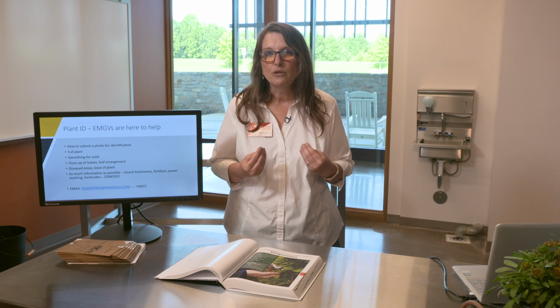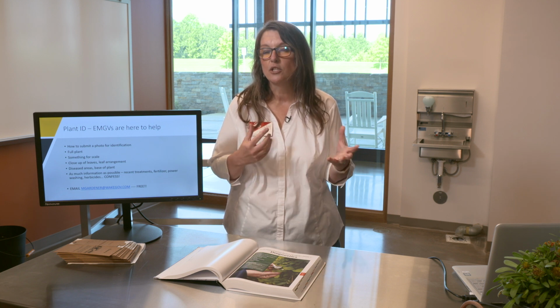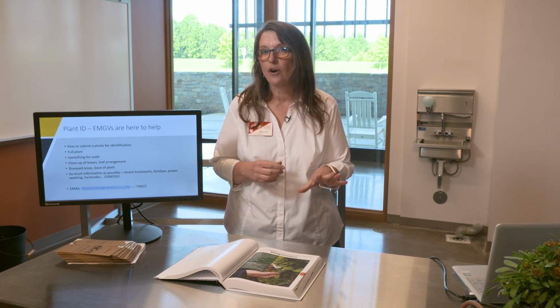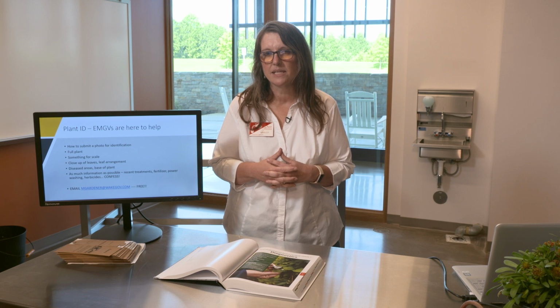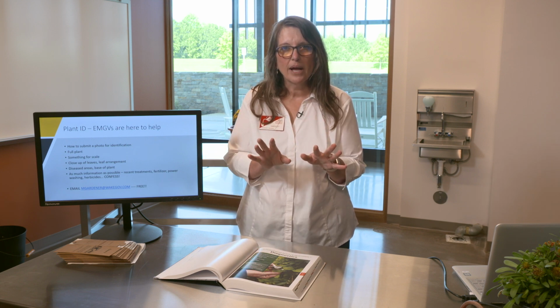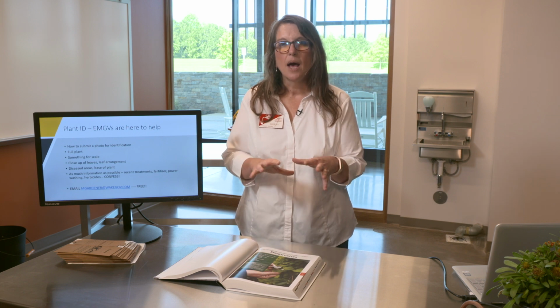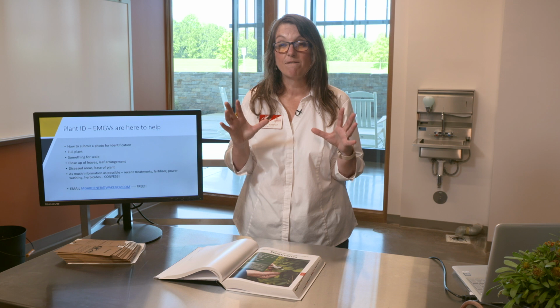If you could include something for scale, like if you're doing a close-up, maybe include a dollar bill, a ruler, your hand, a quarter, something like that, so that we can see about the size of the leaves. So we'd like you to do a close-up so that we could see the leaf arrangement. I'm going to talk more about that. But then something further back where we can see the entire plant, so we can see the form.